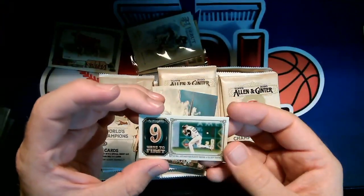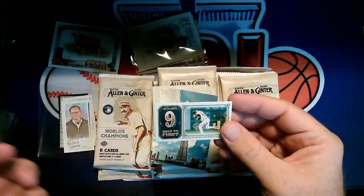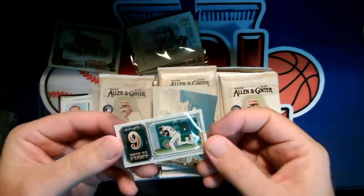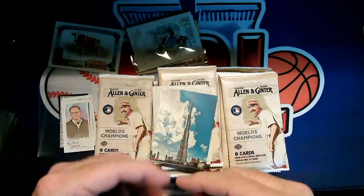Let's see here. 9 ways to first. Batted ball hits another runner before the fielder touches it. That's pretty cool. So this must be a little insert this year. Different 9 ways to first base. So batted ball hits another runner before the fielder touches it. Cool.